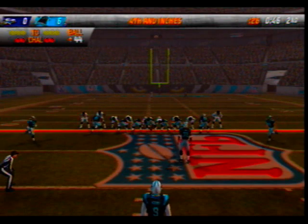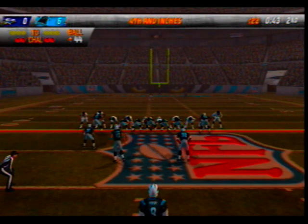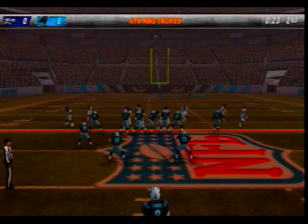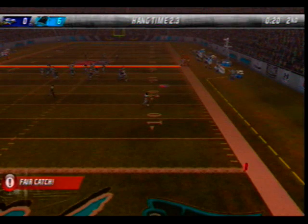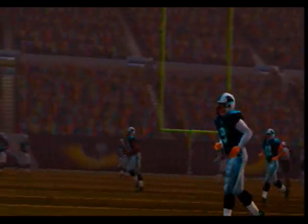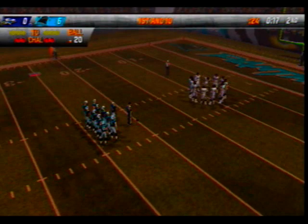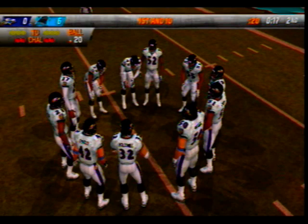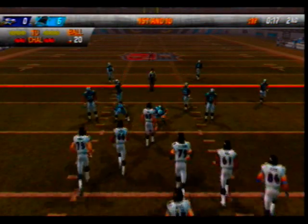Number 9 will try to have this one stop inside the 10. Waves for the fair catch. They'd need a big play here if they want to have any shot at scoring before the half. Ball on their own 20. Ball on the 20-yard line.